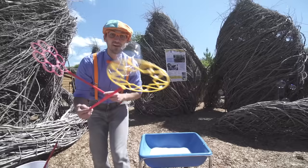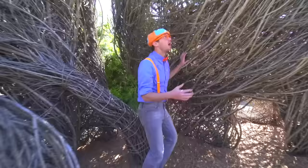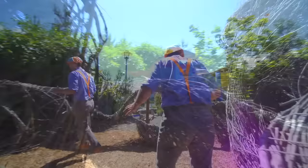Come on! Whoa! Look at all these sticks. This is called Raccoon Run. Come on! Whoa! Wow! This is some beautiful art. Just made with sticks. Whoa. Oh, we're kind of trapped in here. Come this way. Come through here. Whoa. What's this over here?